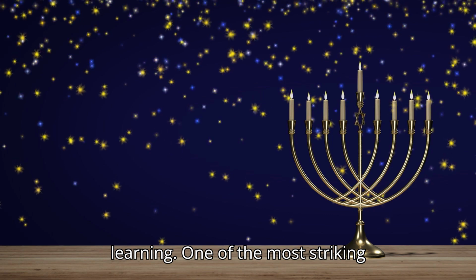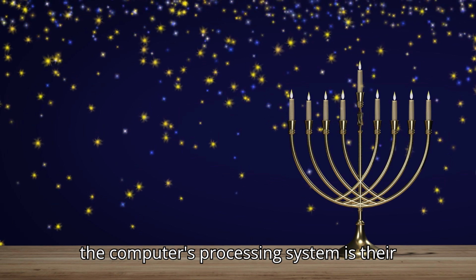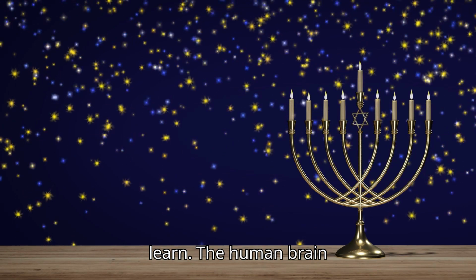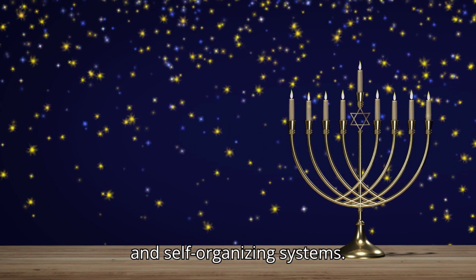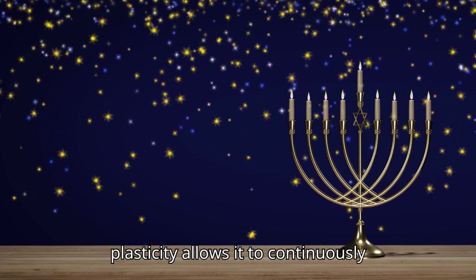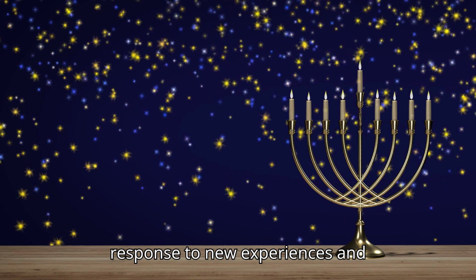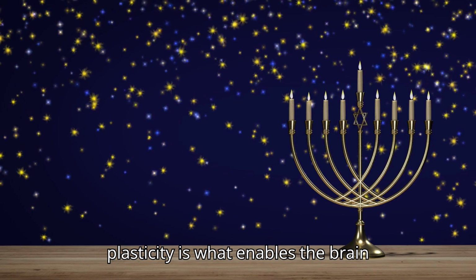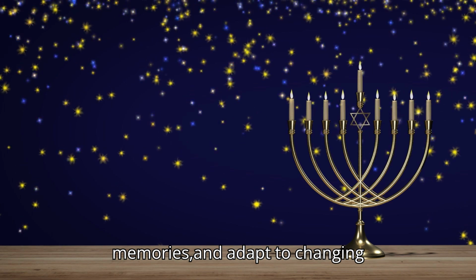Adaptability and learning. One of the most striking differences between the human brain and a computer's processing system is their respective abilities to adapt and learn. The human brain is a remarkable example of adaptive and self-organizing systems. As mentioned earlier, the brain's plasticity allows it to continuously reorganize its neural connections in response to new experiences and information. This plasticity is what enables the brain to learn new skills, form new memories, and adapt to changing environments.